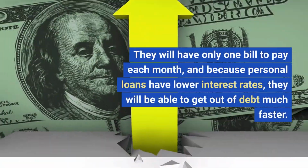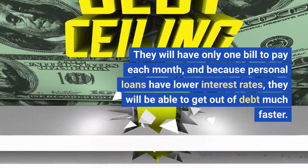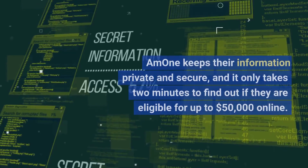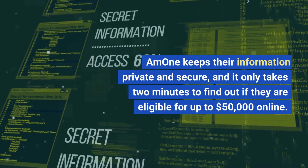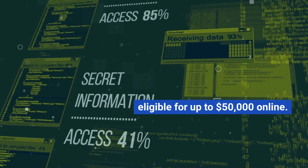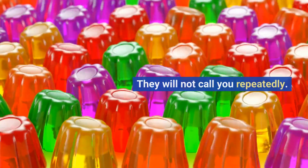They will have only one bill to pay each month, and because personal loans have lower interest rates, they will be able to get out of debt much faster. AM1 keeps their information private and secure, and it only takes 2 minutes to find out if they are eligible for up to $50,000 online. They will not call you repeatedly.